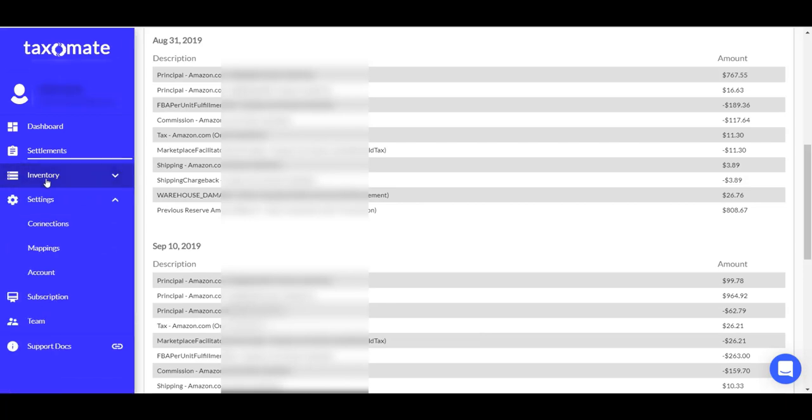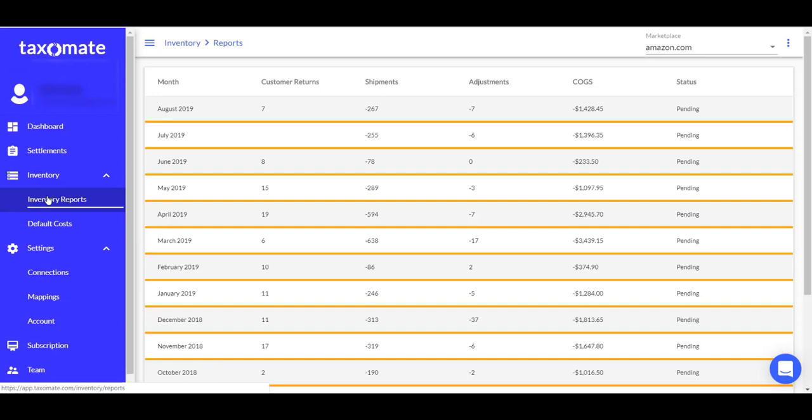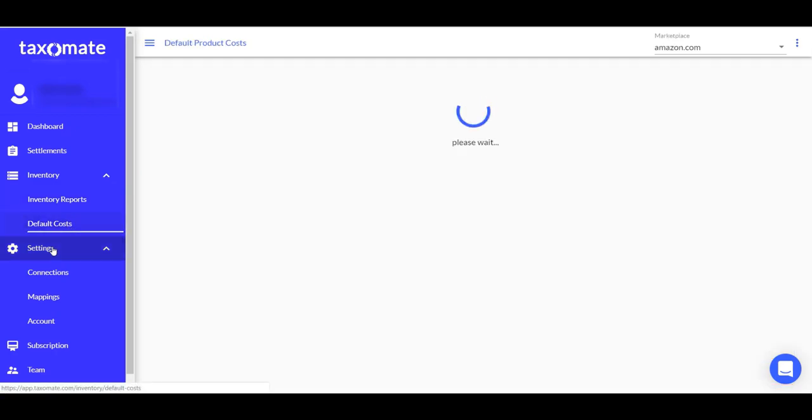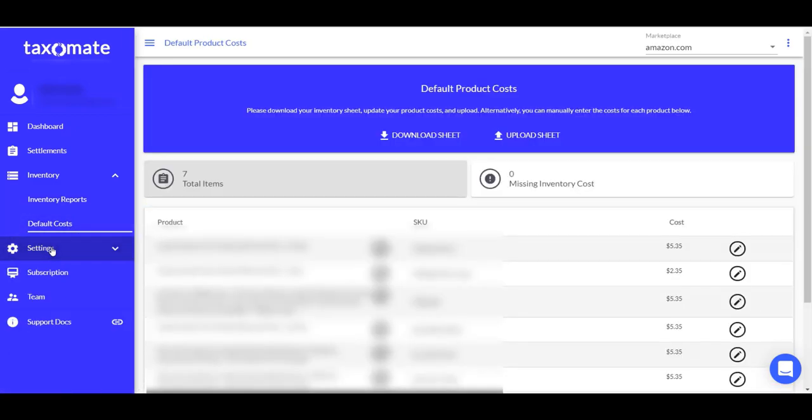Additionally, you can use it to put your inventory into it. You can see your inventory reports, and it'll pull those down so you can see what those are. And you put your cost in, and then it'll give you your cost of goods report.